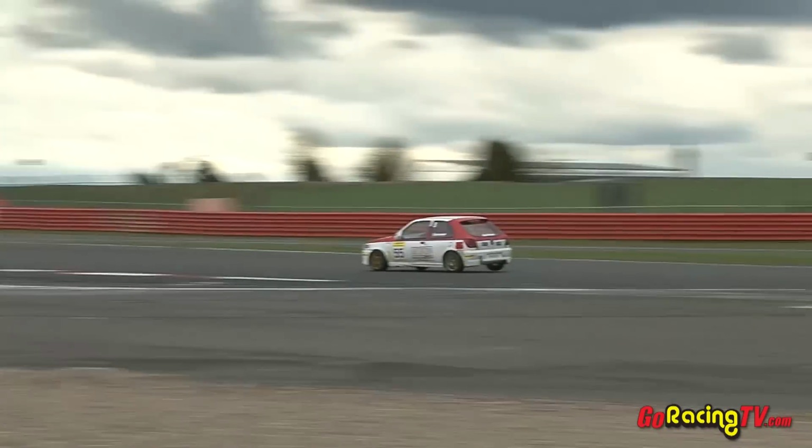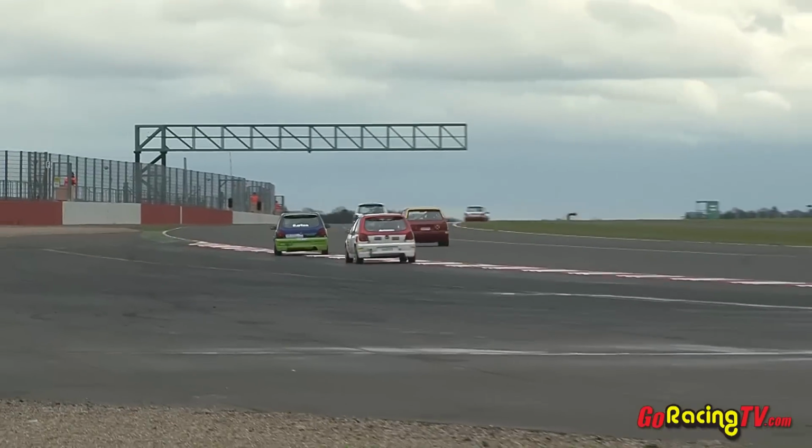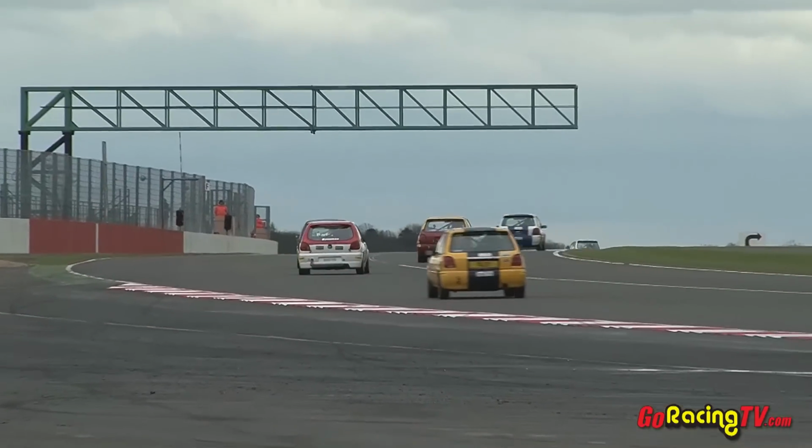Up across the line again. So early stages of this 20-minute race organised by the British Racing and Sports Car Club. A very good club to join. You can join in several ways actually, as a race driver, as a supporter, and get various deals about getting into circuits and events that go on up and down the country.